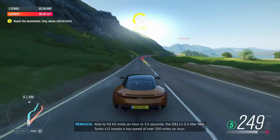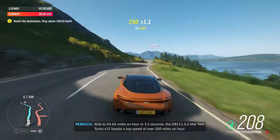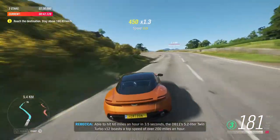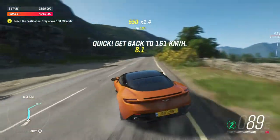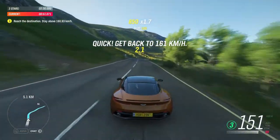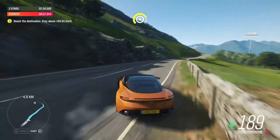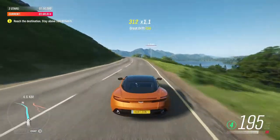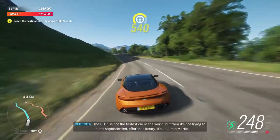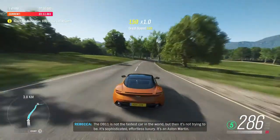Able to hit 60 miles an hour in 3.5 seconds, the DB11's 5.2-litre twin-turbo V12 boasts a top speed of over 200 miles an hour. DB11 is not the fastest car in the world, but then it's not trying to be. It's sophisticated, effortless luxury. It's an Aston Martin.